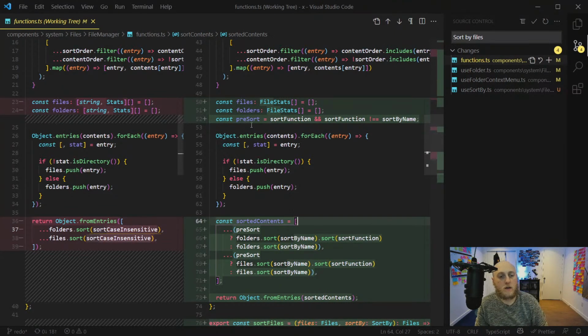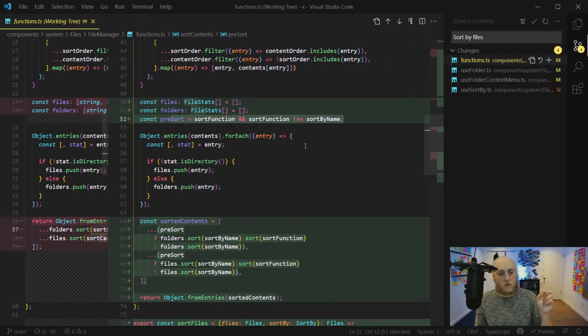So now what I'm doing, I check to see if it needs to be pre-sorted. What pre-sorted means to me is if you want to sort them by type or by size or by date modified even, you want it sorted that way, but also alphabetically. So if two things were made at exactly the same time, then sort those alphabetically. The way that I've done that is with this pre-sort concept, where if it needs to be sorted alphabetically plus another way, then I do sorting alphabetically first. So I say, is there a sort function, and is the sort function not by name? Because if it's by name, then don't worry about that. If it's a pre-sort, we do the sort by name, then we do another sorting of the sort function. Otherwise, we just do the sort by name. And I do this for the folders and the files.